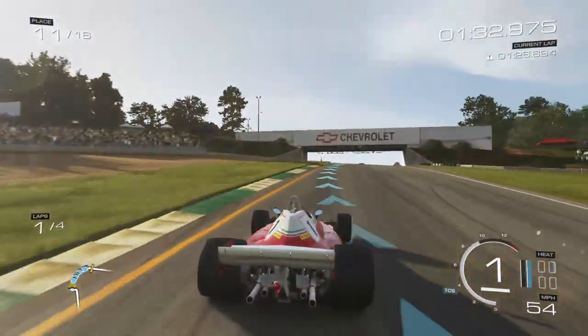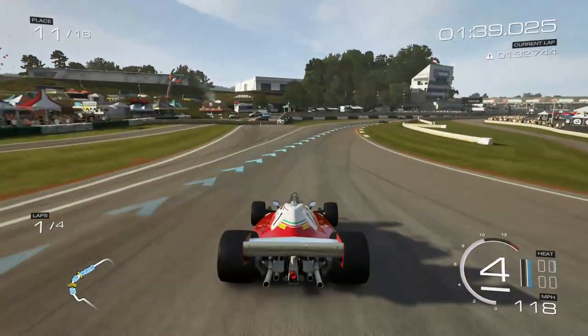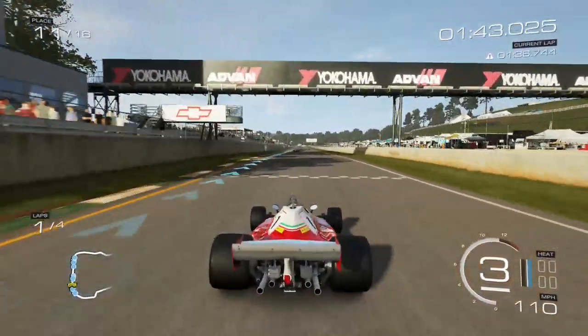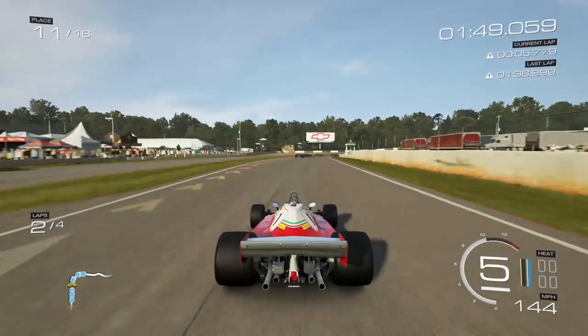Not bad heading up Chevrolet Hill. Lap one of four, about ready to be complete. Don't get crazy, don't bang anything. Don't get too fast or too loose. Excellent corner, my man. Sitting here in 11th. I'm good. Japanese UFOs right behind me.